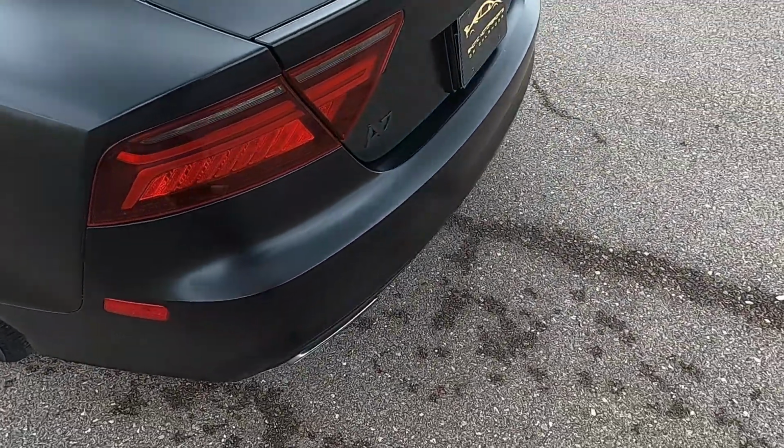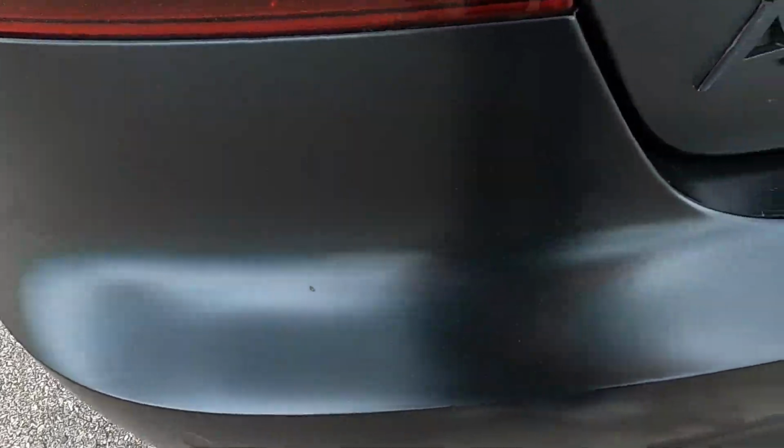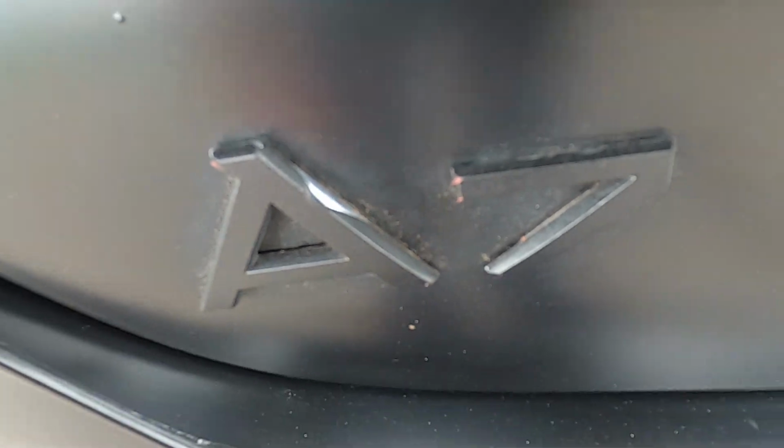Moving along to the back of the car. This is where I believe most of the wear is. So you can see a few small scuff marks there. I believe that's a seam in the wrap there, which is not done on the body line. So you can see the seam going across. I believe the badges were kind of wrapped or maybe plasti dipped. Some of the chrome is showing through on the side.